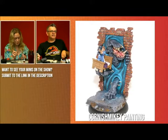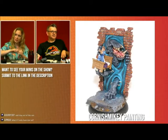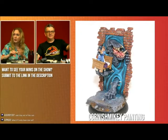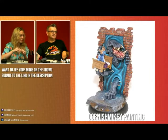Cornish Mikey. This is another Malifaux model, isn't it? Yep. Cool. I can't remember. I think this one might be called the Dreamer. Could be like a recent, third edition update of a classic Neverborn model. It looks awesome. That little kid looks like he's got a wooden sword held out. Looks like a kid who has taken control of his nightmares. I think you're right. He is no longer scared. Absolutely correct there. That looks really nice.